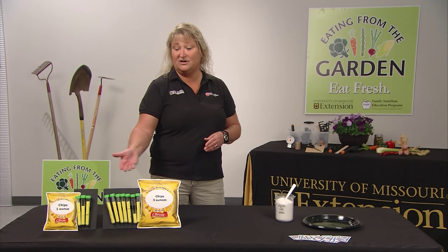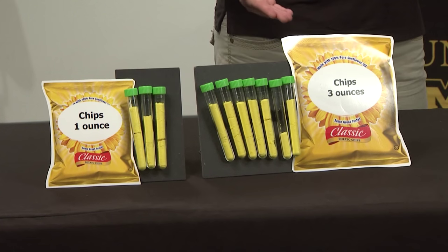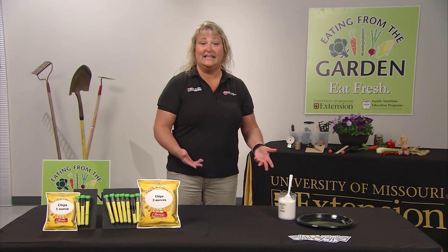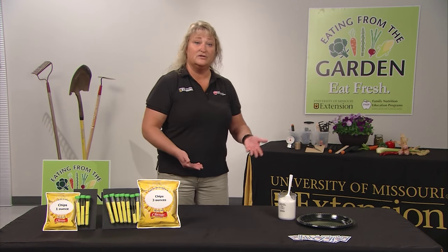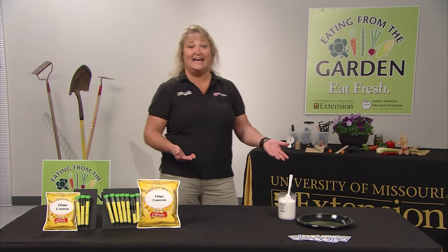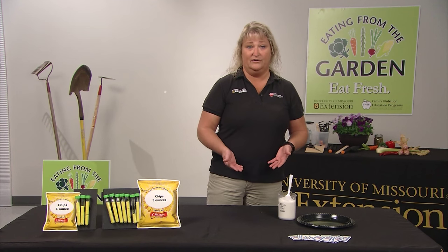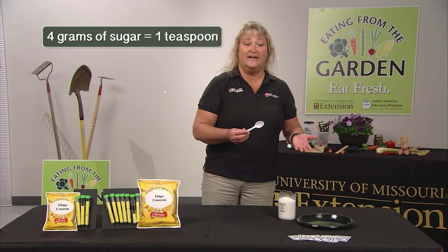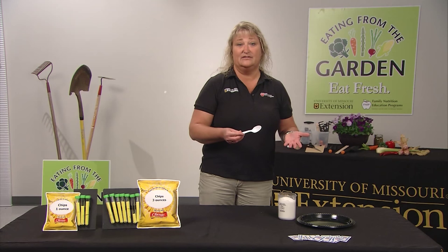It's a great way for them to also see that sometimes it's not doing without, it's doing with maybe a little bit less of it, a little smaller bag. Then when you move to the sugar, I like for them to bring in their own labels. That way it's foods or drinks that they're familiar with. They get to measure the sugar as well. We've already talked about that 4 grams equals 1 teaspoon. So all I have them do is do the math and find out how many teaspoons of sugar are in their favorite food.